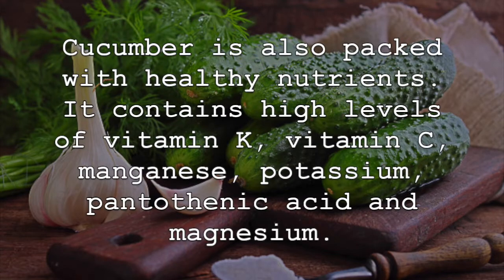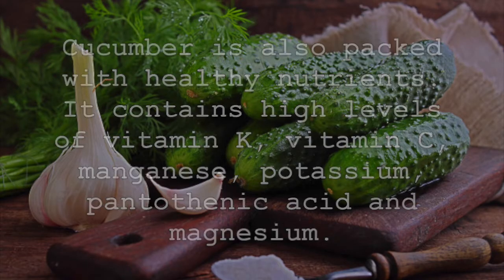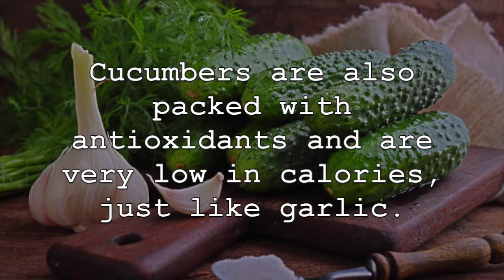Cucumber is also packed with healthy nutrients. It contains high levels of vitamin K, vitamin C, manganese, potassium, pantothenic acid, and magnesium. Cucumbers are also packed with antioxidants and are very low in calories, just like garlic.